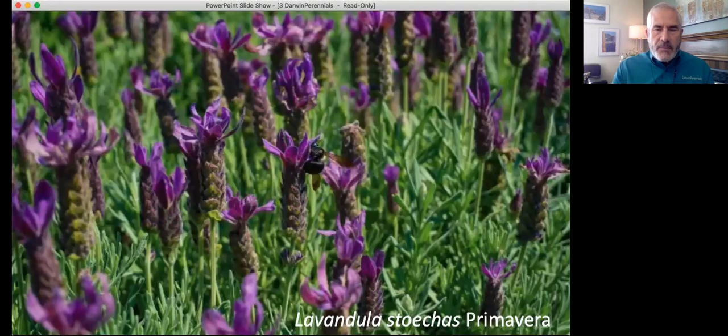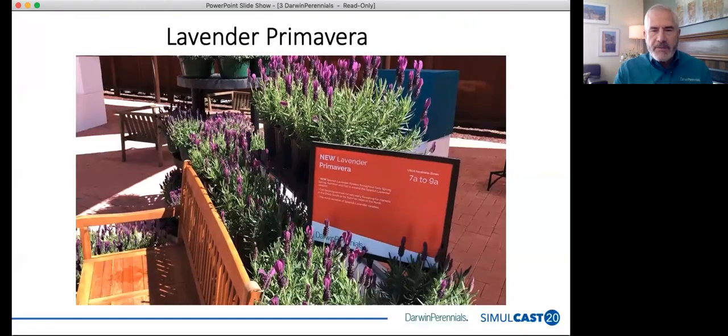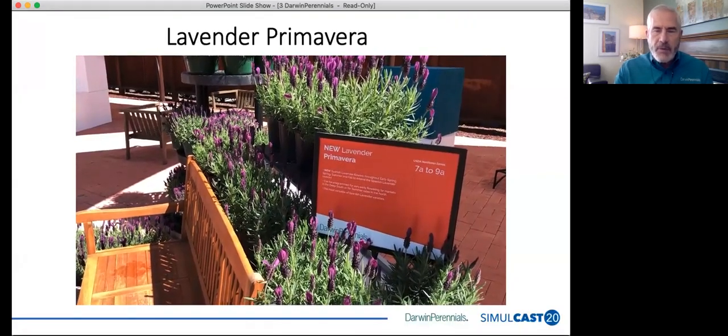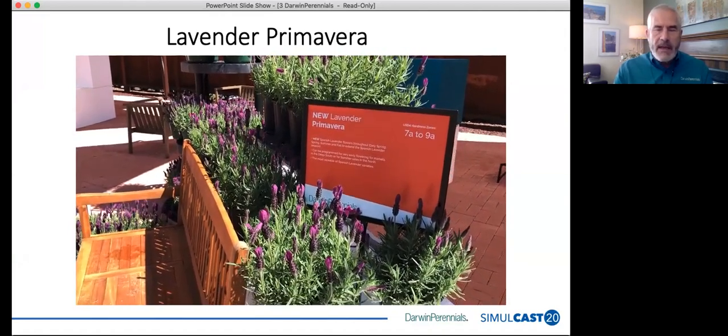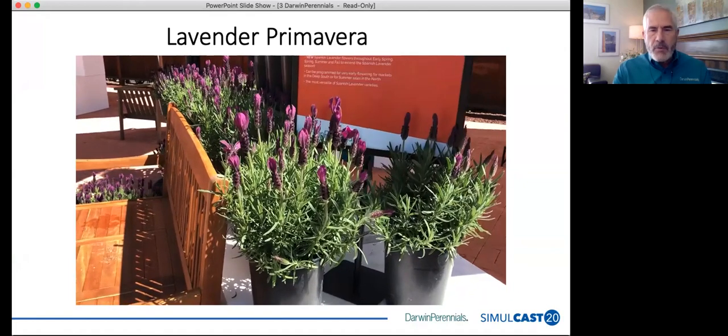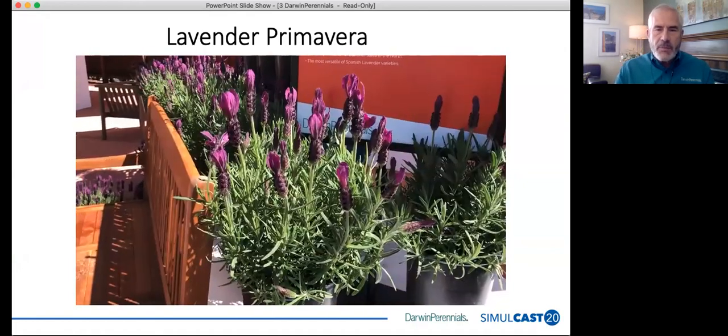I'm super excited to bring to you what I think is one of the greatest breakthroughs in any type of lavender in recent years, and particularly in the category of Spanish lavender. This is a new variety to Darwin Perennials called Lavender Primavera. Of course, Primavera means spring, and we normally think of Spanish lavender as being an early spring item. In the south, it tends to be a March into April, and in the north, it tends to be an April into May, maybe early June plant.